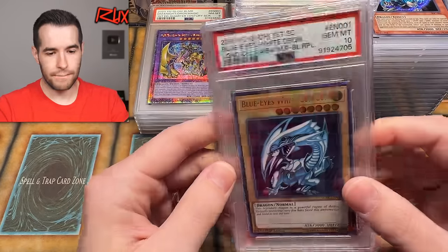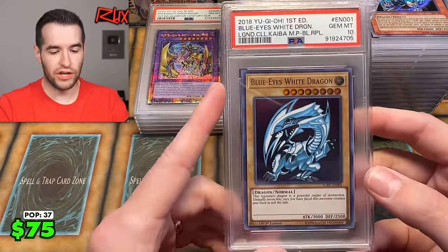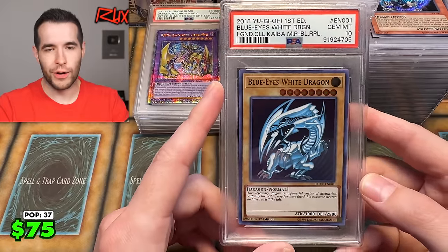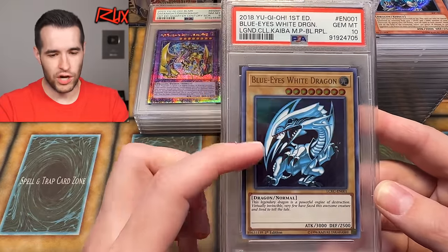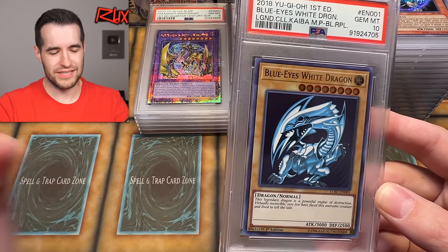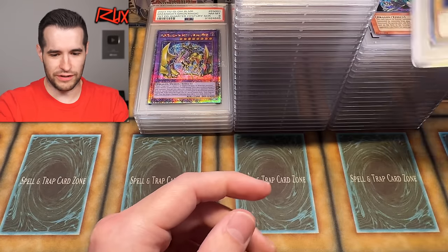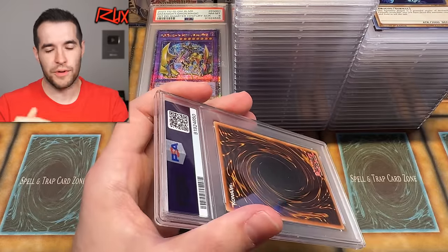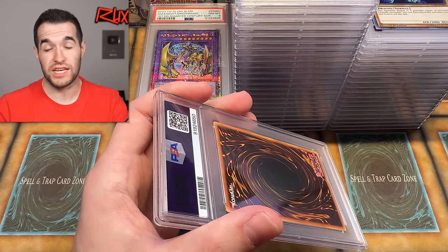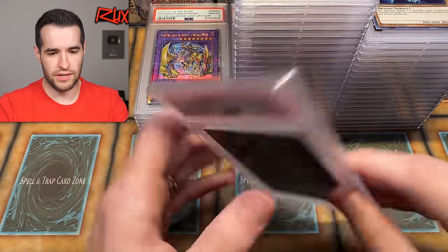Okay. Oh yes, Legendary Collection Kaiba. This is only like a $3 card out of Kaiba, but it's a PSA 10 version and it's a Blue-Eyes with awesome artwork. So I figured this would be a pretty cool slab. Like this has got to be worth a little bit in a PSA 10. So that's why I graded it. And it's bulk prices, by the way. This is a bulk level submission, so I think it was 14 or 15 something a piece.